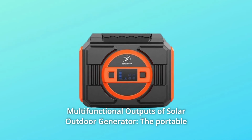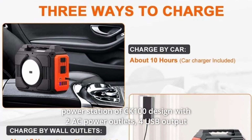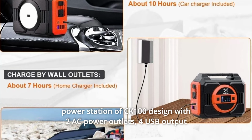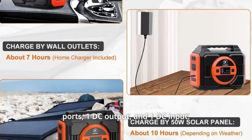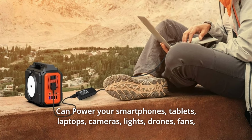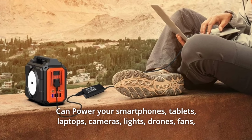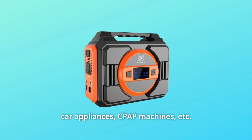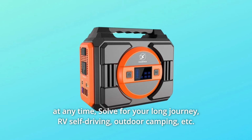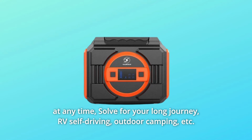Number 6. Multifunctional outputs of solar outdoor generator. The portable power station CK100 is designed with 2 AC power outlets, 4 USB output ports, 1 DC output, and 1 DC input. It can power your smartphones, tablets, laptops, cameras, lights, drones, fans, car appliances, CPAP machines, etc. at any time. Solve for your long journey, RV self-driving, outdoor camping, etc.